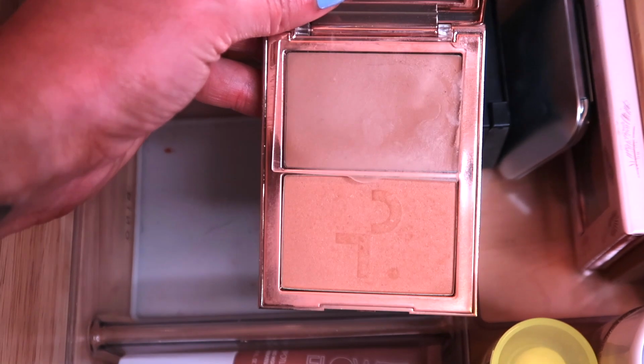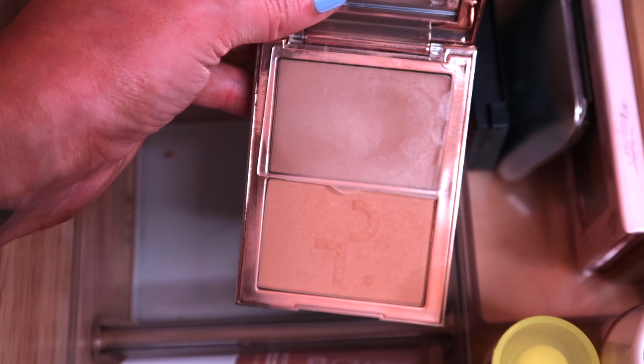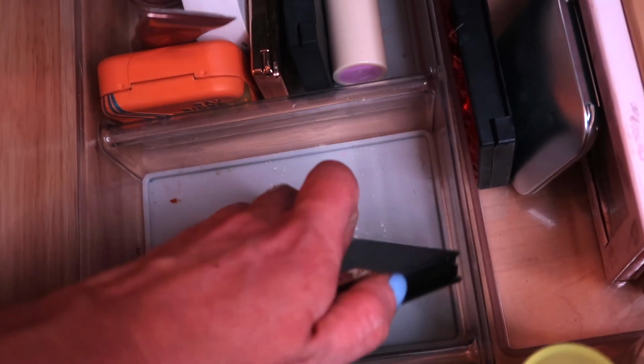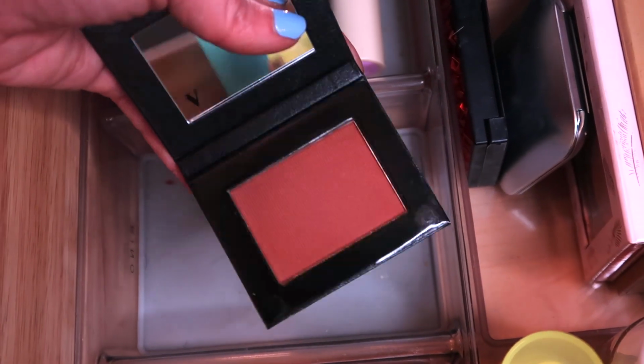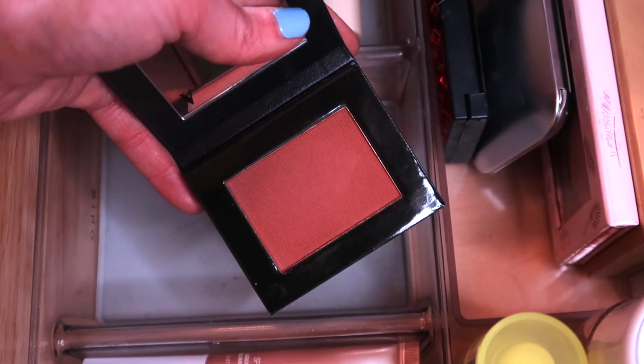I will also keep my Patrick Ta Bronzing Sculpting Duo and She's Statuesque pulled because I did not reach for this. I do want to keep this pulled even though I did reach for this a bit. This is the Vive Blush in Piazza. It is a really beautiful bronzy shade. I actually really enjoyed that.